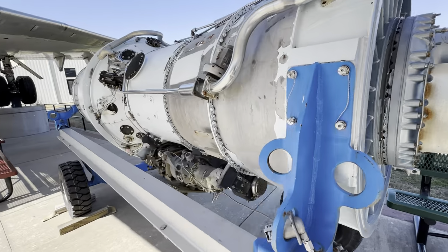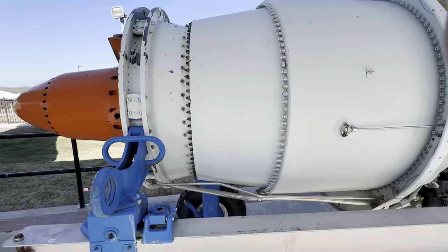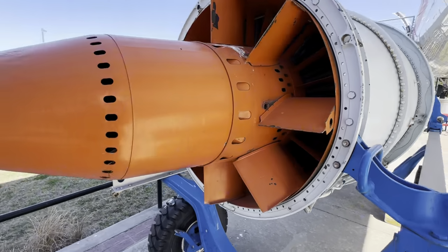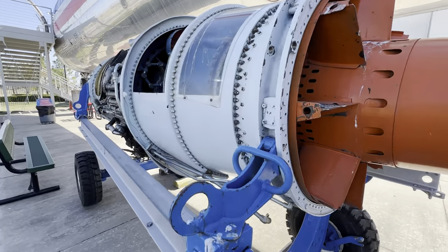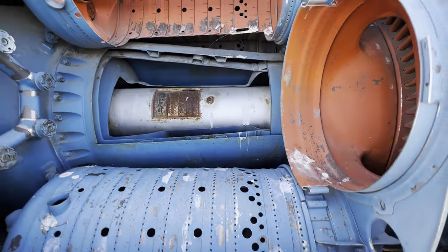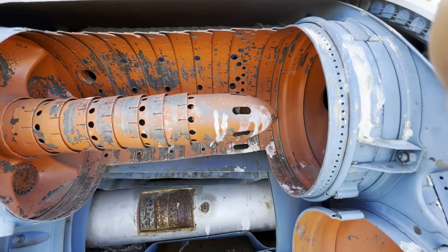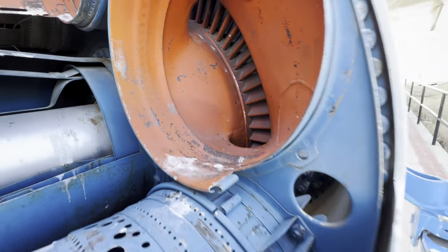And a quick look at the iconic JT-8D. This thing is beautiful. This is the same engine you saw at the MRO facility where they had a functioning model. Well, I could say a rotating model, but it was the actual engine. But this is what it looks like in the combustion section and various components of the compressor. You'll see it right here in a second.